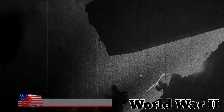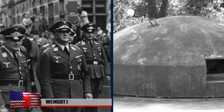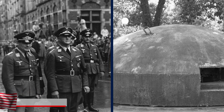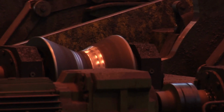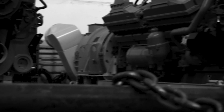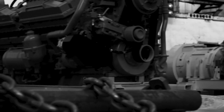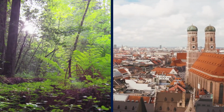As World War II entered its later stages in 1944 and began turning largely in favor of the Allies, the Nazis attempted to build a network of underground bunkers and tunnels in the Upper Bavaria region that could withstand bombing campaigns. The idea came after an intensive, wide-scale Allied attack on Germany's factories and industrial sites. The Third Reich's vision for the covert facility included plans for a partially underground 9-story factory for building jet engines that would remain hidden from view with plants and soil. Known as Weingut 1, construction on the top-secret facility began in 1944 in the remote wilderness outside Munich.